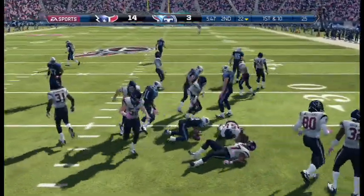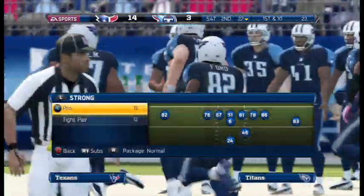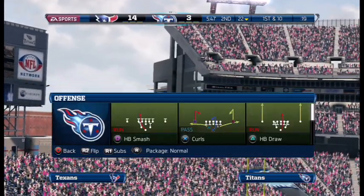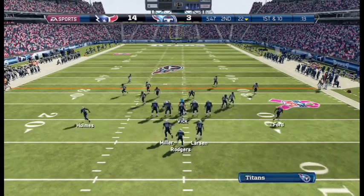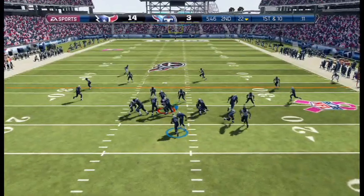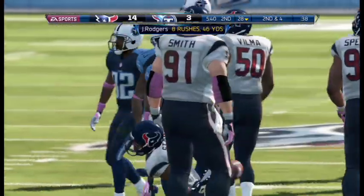Tackled down at the 22. The Titans are getting set for their next possession. Gun. It's a dime look for the defense on this play. First down and 10. Muscles through the defender. That was a running play that time by the offense. It picked up some good yards.